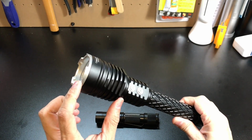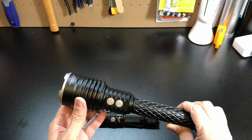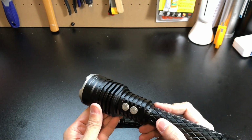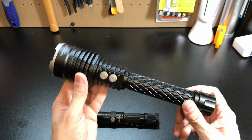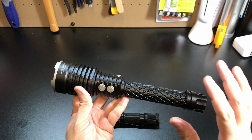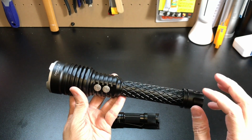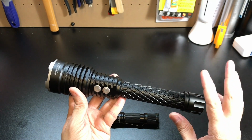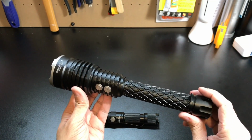Again, that larger, deeper emitter allows that beam to go way out there. It's a lot more focused, so you can put this light exactly where you want to look around and see things coming or going or searching for things. Again, I can easily see law enforcement, military, security, search and rescue, any of those type of people using this flashlight here and being very happy with it.